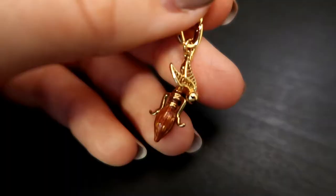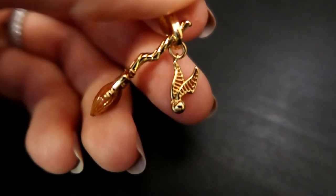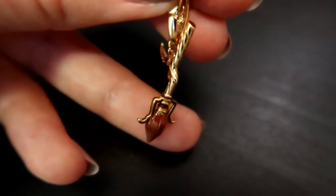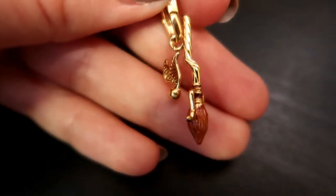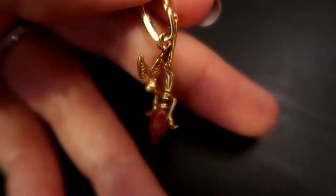a gorgeous piece. So it's a little Firebolt, and it's got a little golden snitch. No, it moves, it's whimsical, it relates to Harry Potter, so what more could I ask for, right? It's meant to go as a charm on a bracelet. I'm personally going to buy a chain and put it as a necklace for myself. It's golden, so I do wear a lot of gold jewelry, so I think it'll just be beautiful. And I'm just so happy that I found this item.